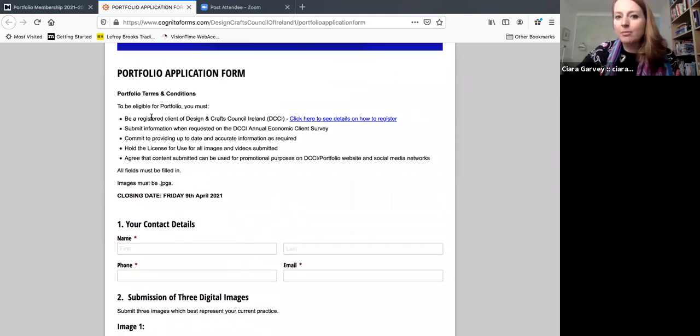We also have our terms and conditions at the start. So to be eligible for this or for the bursary, you need to be registered with us. So if you're not, you can click into this link here and see how you can register.